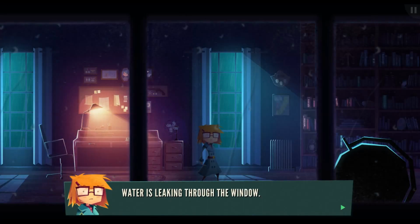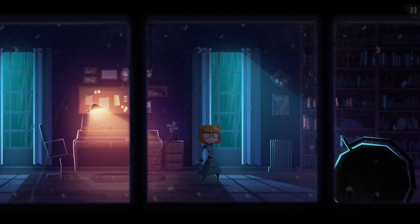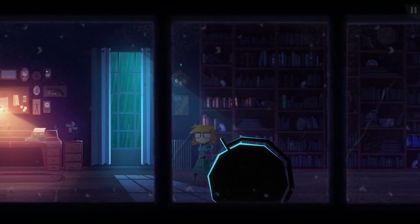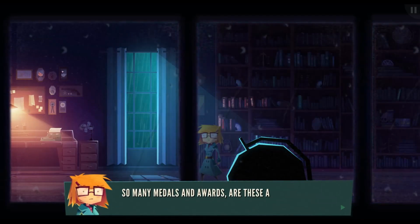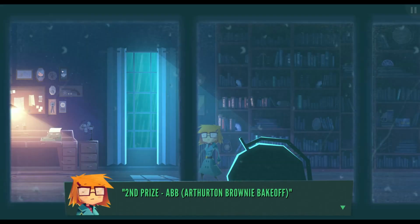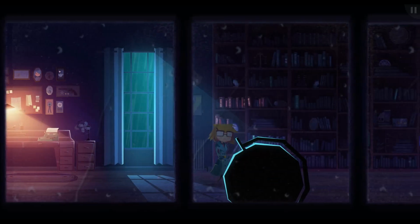Water is leaking through the window. There's a stain along the floor that runs to the bookcase. This is why I stopped doing this in Wind Waker. So many medals and awards. Are these all for the same person? Honorable Field Medal. Marksman Award. Second prize, ABB. Arthurton Brownie Bake Off. Nice.